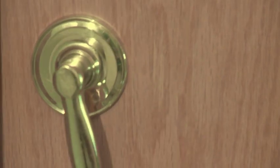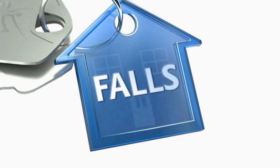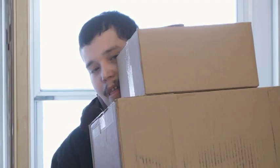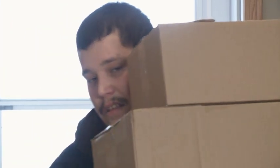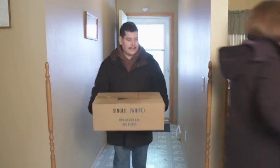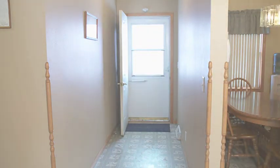According to the National Safety Council, falls are the leading cause of unintentional injury in the home. Falls can happen anytime and anywhere. It's easy to fall in your home when you can't see where you are going or if something is in your way. Oh, Corey, looks like you're having a hard time seeing. Let me grab these. Falls can also happen on wet, oily, icy, or slick surfaces, or when you trip over a loose rug or stumble on the stairs.